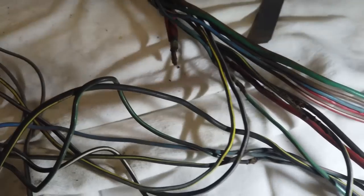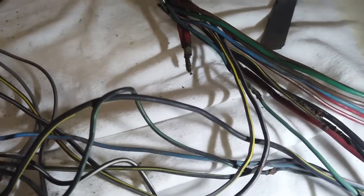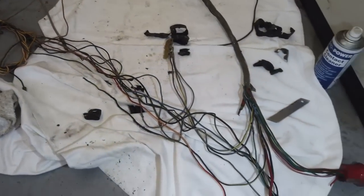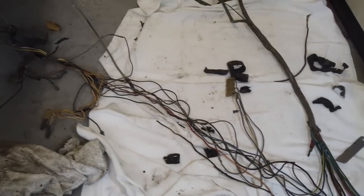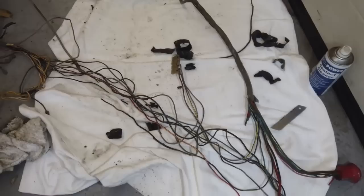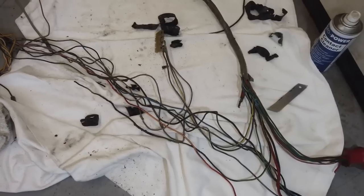I've worked out all the wires now, and anything that's cut, I've worked out where it's cut and why they cut it. So I've got it back roughly where it should be, laid out, ready to add that alternator plug, the second alternator plug, in case you've missed it. Two alternator plugs go on this loom.